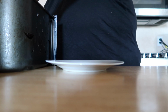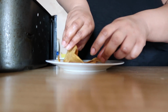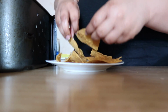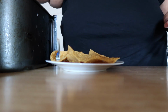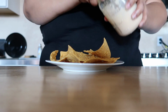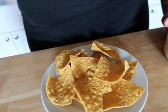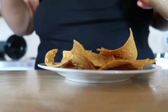Okay. These chips are nice and warm, so I'm going to put them on my plate. You just kind of spread them out enough so that you think everything is going to get some toppings on it. Okay, perfect. Then go in with the cottage cheese queso. This is what we're looking like so far. Then cottage cheese queso next.